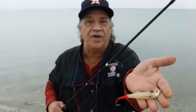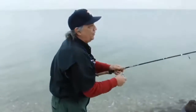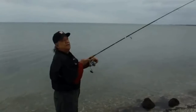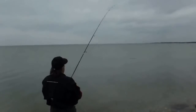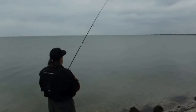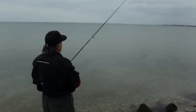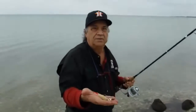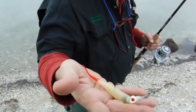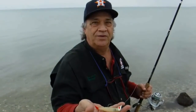This is what a Texas Rattler looks like now. We're going to throw it out real quick for you. No slipping. Okay, that's the Texas Rattler, the finest jig head in the world.